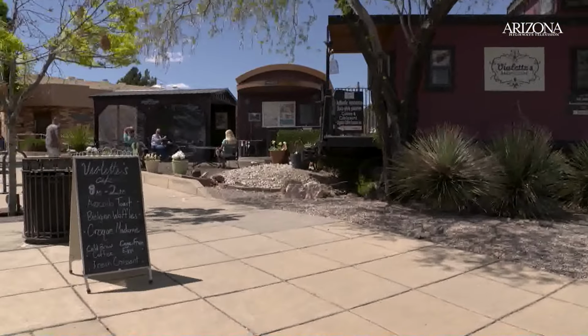I particularly studied French and Belgian cooking because I love it. I have French relatives, French DNA, and I thought it would be so cool to learn the authentic ways to do things.